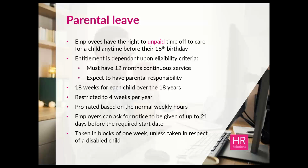And the leave is prorated based on the normal weekly hours. So if you only work 3 days a week, one of your weeks is obviously 3 days. So it is prorated, and employers can ask for notice to be given up to 21 days before the required start date. And it must be taken in blocks of 1 week unless the child is disabled.